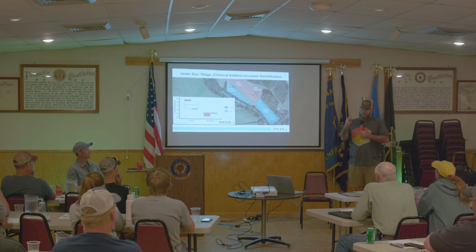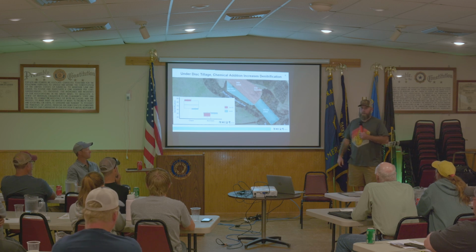That's 2 inches deep. That ain't nothing. That ain't a tillage pass. I mean, realistically, that's a vertical tillage pass with a disc. We scratch the surface. But where does most of our biology live? The top 3 inches. So I just destroyed 2/3 of their home.